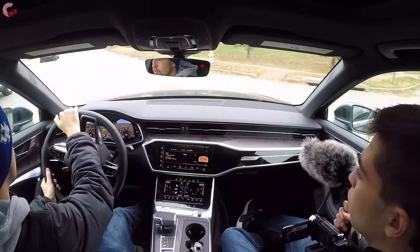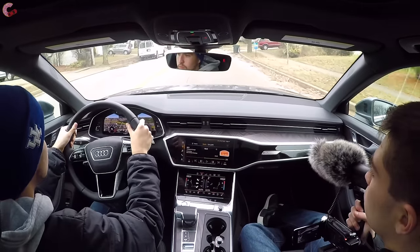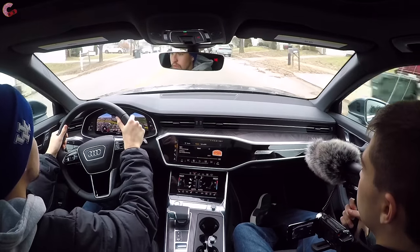So with all that said, let's see if the A6 is the Goldilocks Audi sedan.